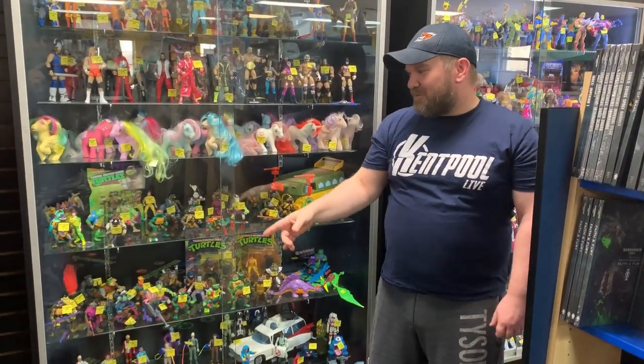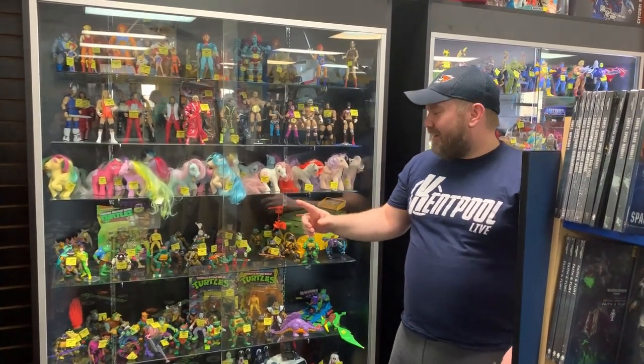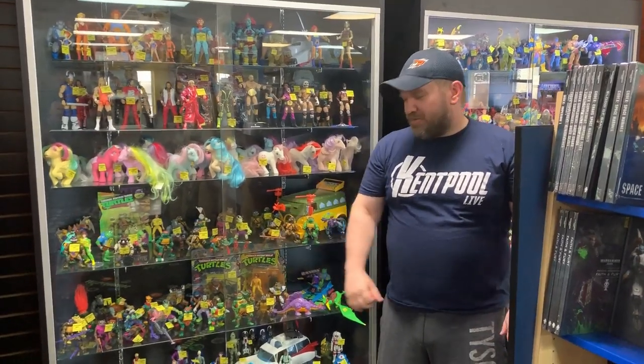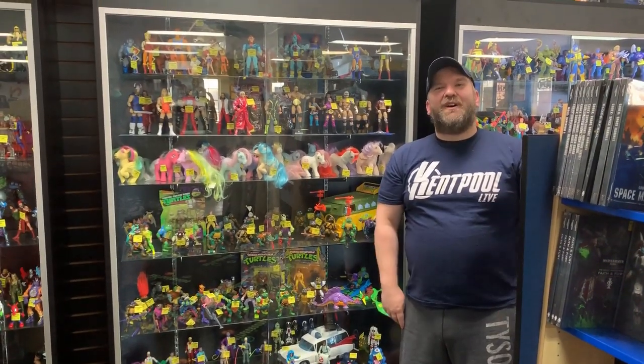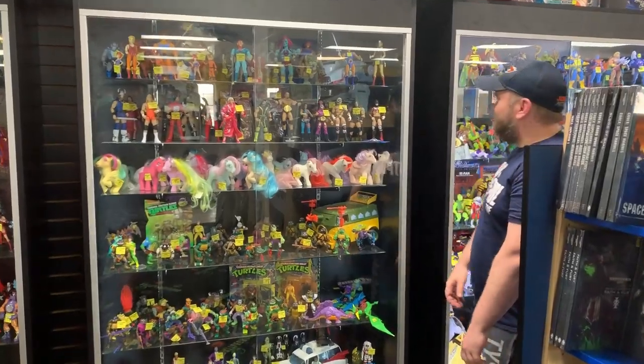We got Ninja Turtles. I remember having quite a few of these back in the day. These are pretty cool. Second shelf of Ninja Turtles. And then we make our way down to Ghostbusters, the real Ghostbusters. What a fun toy line. Check the case out. So many cases.